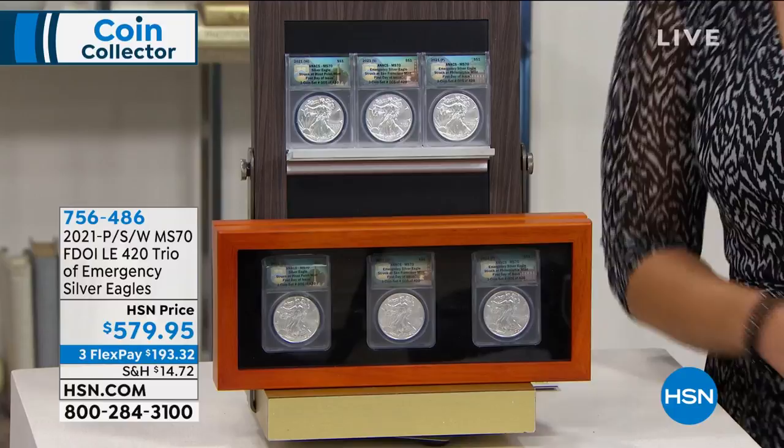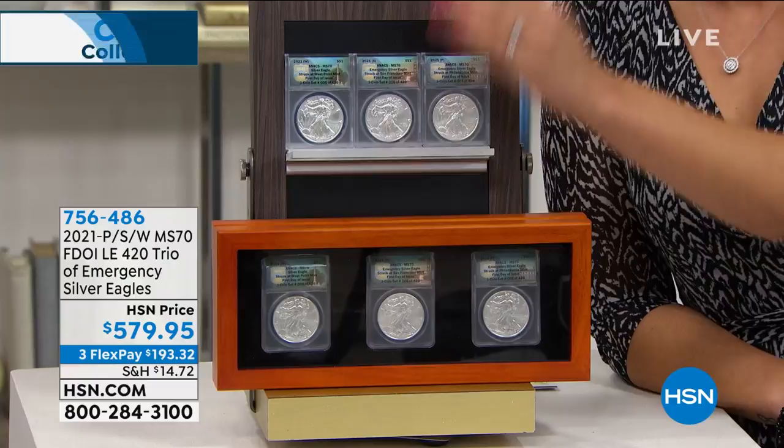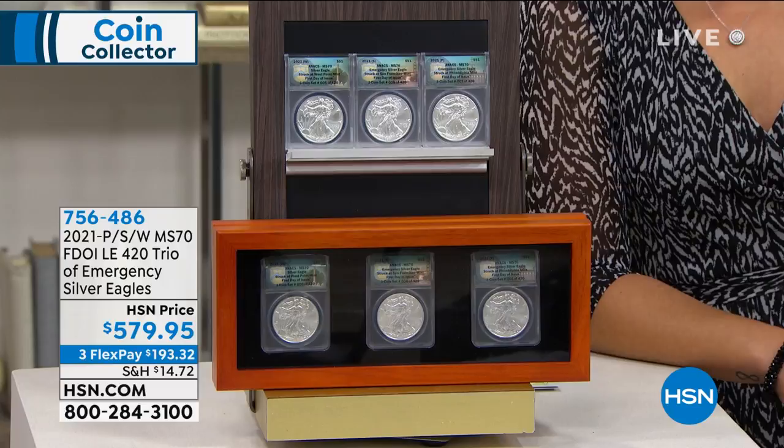You're right, as I'm listening to you, Mike, and I love learning about this because this is my first time doing this, it's like you're getting three of them. It's MS70, MS70, NF70. Perfect, perfect, perfect. They're all perfect, so it really speaks to the rarity of it. And I have to ask you, Mike, how long have you been selling coins here at HSN? I'm here almost 20 years now.